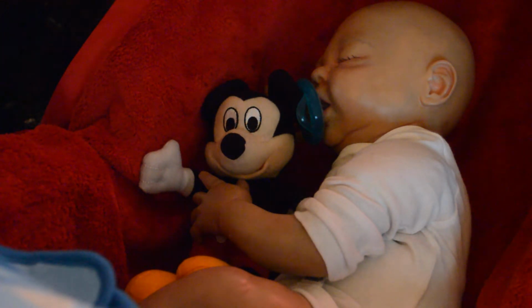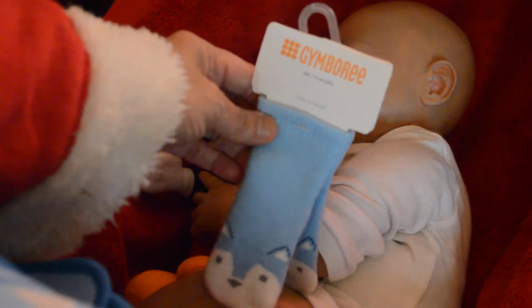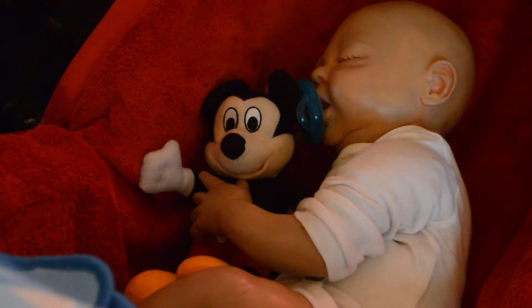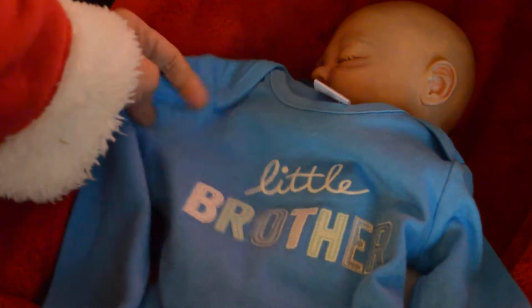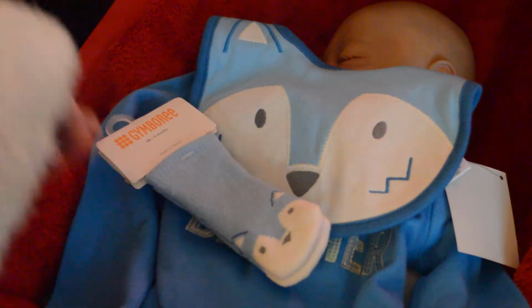And I have the socks to go with it. And cutie. They're cute. Adorable. These socks are 0 to 3 months. I'm sorry. And if we put it all together, look how beautiful it looks. All those colors, baby blue, and the little socks.